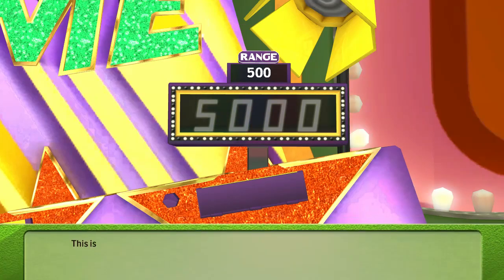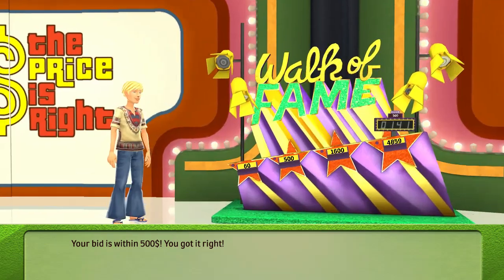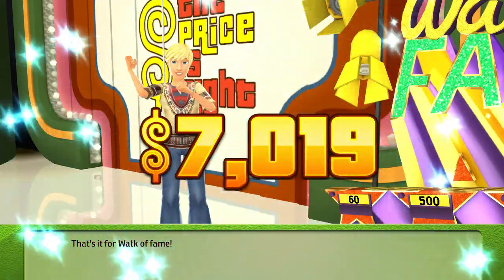This is your bid. The actual retail price is... Your bid is within $500. You got it right. That's it for Walk of Fame.